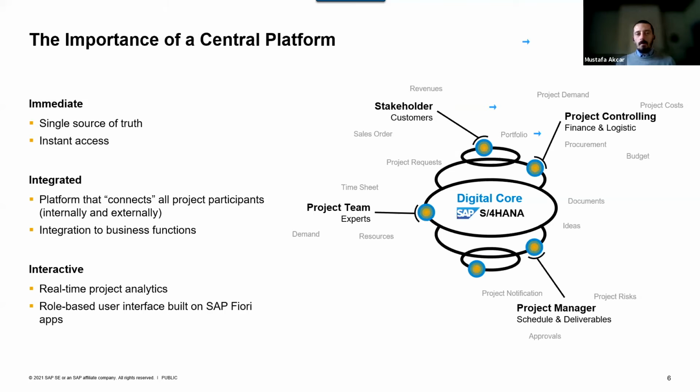So if we were to have a central platform for different stakeholders, ranging from the customers of the organization, and these could be internal customers like different departments within the organization, or external third-party customers, going through logistics and finance departments, they have a stake in the game. Project managers and program managers are the main stakeholders there, looking after project risks, approvals, and execution. And obviously project team members who are helping with the execution. All these stakeholders are benefiting from one central platform.